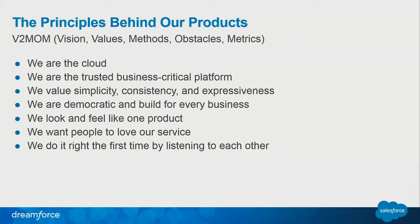Writing down the principles of how Salesforce does what it does means that, even though we have a lot of developers working internally, we are able to maintain a notion of what Salesforce is. We are the cloud, we are the trusted business critical platform, we value expressiveness, we are democratic, we care about the smallest customer, the largest customer, the nonprofit.